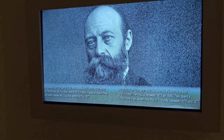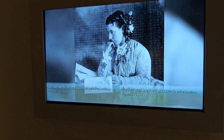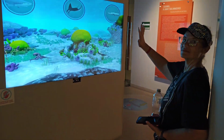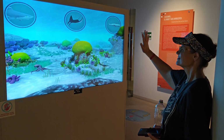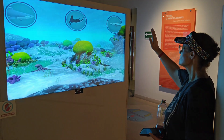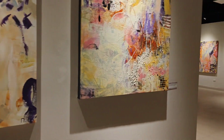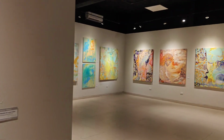It's $8 for the admission, and there's a lot more that I didn't even have time to show you in this video. In addition to the history of Cozumel, there are a lot of interactive displays, and there's even a whole another section of the museum upstairs dedicated to artwork. So you really need to check this place out for yourself.